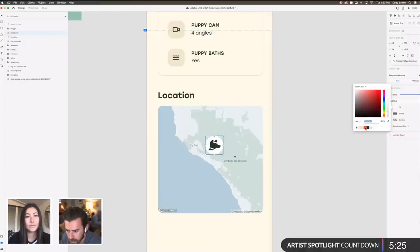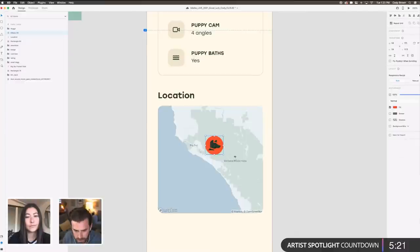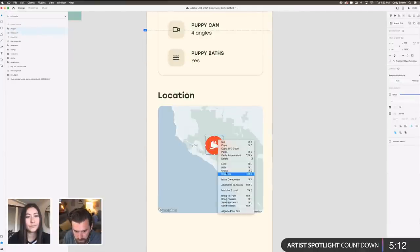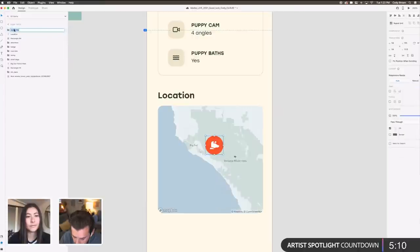And then let's make a circle around this. Get rid of the border. I want to go to our red color so it really pops off of that background. And then we can make this maybe white, or even that cream. I think white might be better. Group this, call it pin.